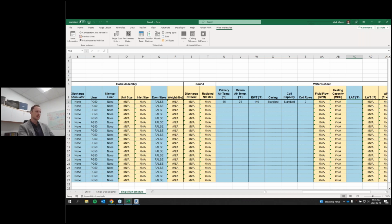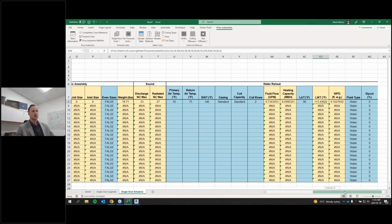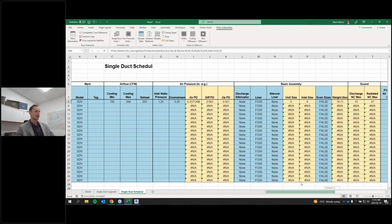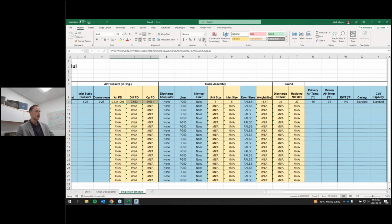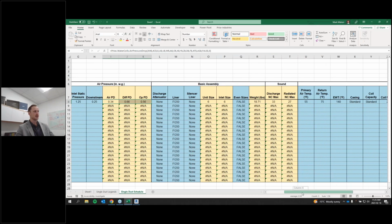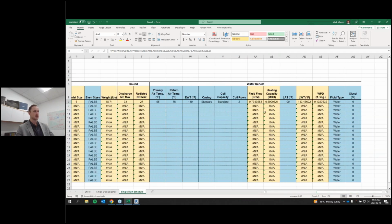Now the last thing I need to do is prescribe my leaving air temperature. In this case, I'll do 90 degrees leaving air. And we can see a calculation has taken place. Now all of these yellow cells have populated data. There are a few things to note. Some of these significant figures are actually getting corrected. I don't think anyone wants to specify air pressure drop or fluid flow GPM to significant figures. We actually have an update for this, which should be coming out in about the next month.